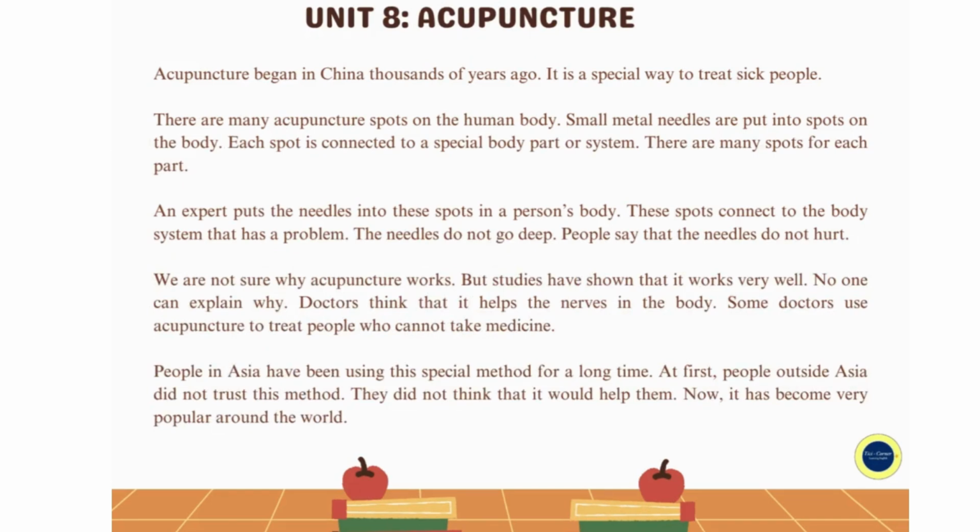Acupuncture. Acupuncture began in China thousands of years ago. It is a special way to treat sick people. There are many acupuncture spots on the human body. Small metal needles are put into spots on the body. Each spot is connected to a special body part or system. There are many spots for each part.